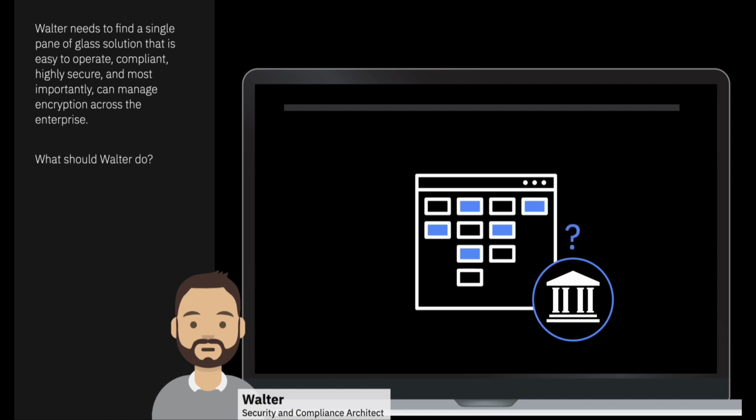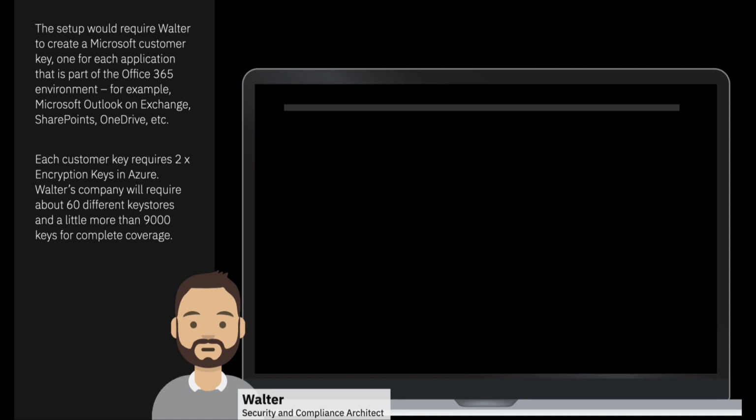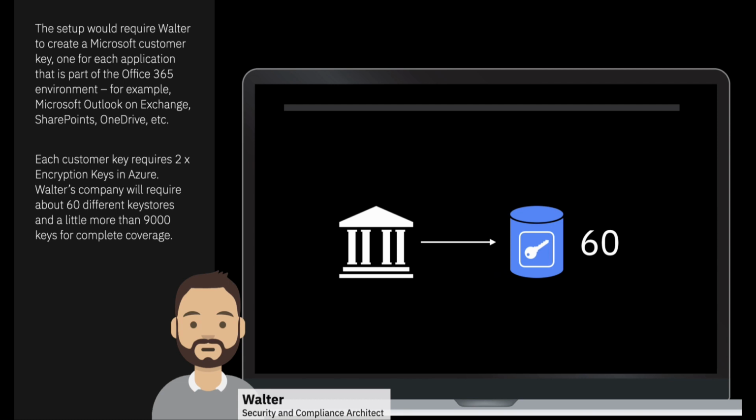What should Walter do? The setup would require Walter to create a Microsoft customer key, one for each application that is part of the Office 365 environment. For example, Outlook on Exchange, SharePoint, OneDrive, etc. Each customer key requires 2 times encryption keys in Azure. Walter's company will require about 60 different key stores and a little more than 9,000 keys for complete coverage.